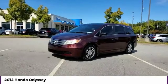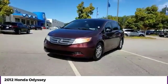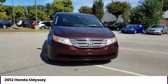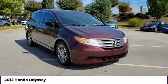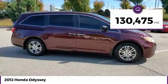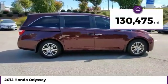Take a ride in the 2012 Odyssey. The Honda Odyssey is a showcase of distinguished style, captivating technology, and advanced safety features, a must for all families. This vehicle has less than 135,000 miles.